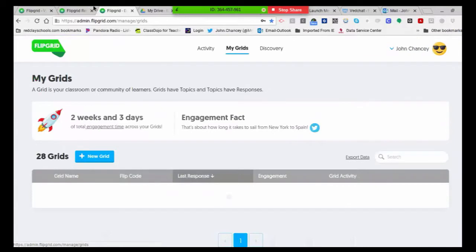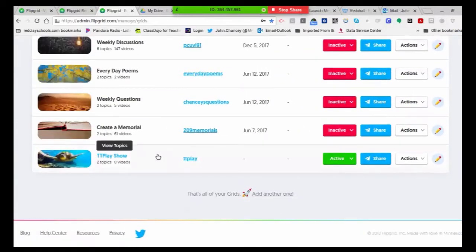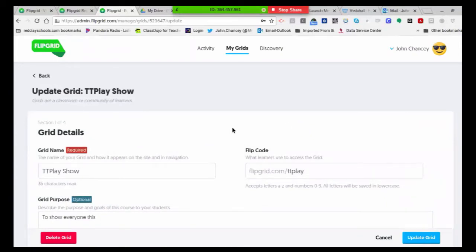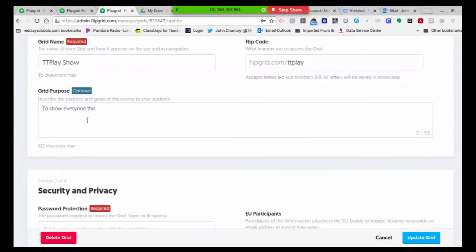So to get right into it, I don't have a lot of time. To cut down on time, I already created a grid. One minute to show you how to set it up. Basically, once you go in, which is free, you go to add grid, and it needs a name. I just added that in to save time. This is the description, like what's the purpose of this.